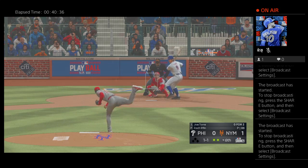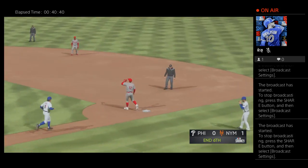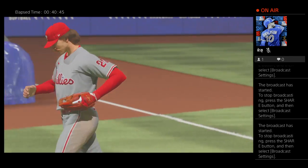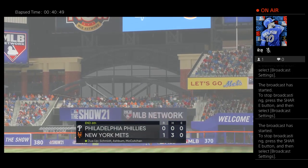Grounded to third. Gloved by Schmidt. Throw to first beats him easily, and the side is retired. Down in order go the Mets, but they hold a 1-0 lead.